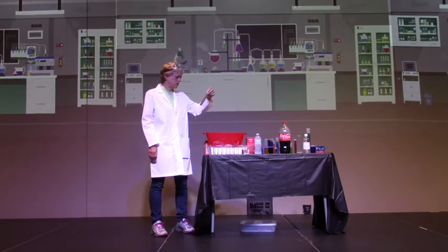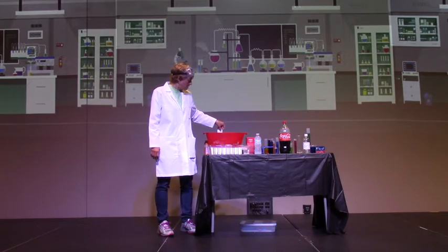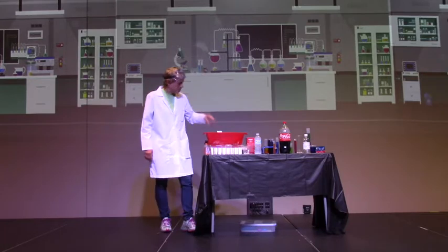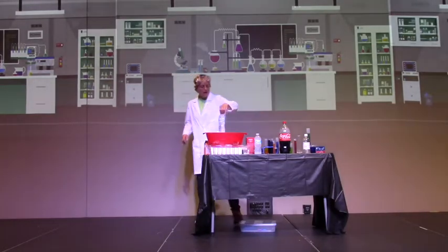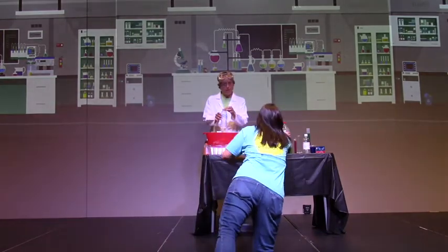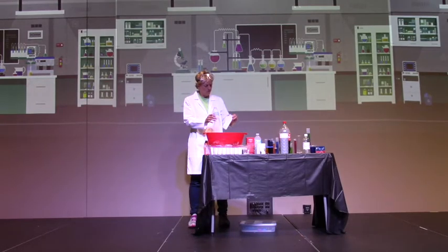And what we need, what temperature does water freeze at? 32 degrees Fahrenheit, or 0 degrees Celsius. Yay, got it correct. Yes, so what we got here is some bottles of water that are in ice and some rock salt. And rock salt is going to lower the temperature of the water so that way it will not freeze. It looks like it says it's about 20 degrees Fahrenheit.